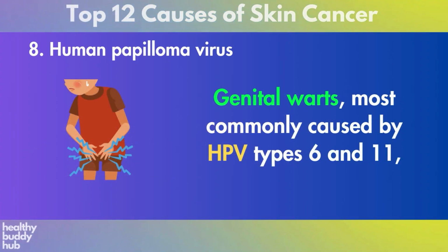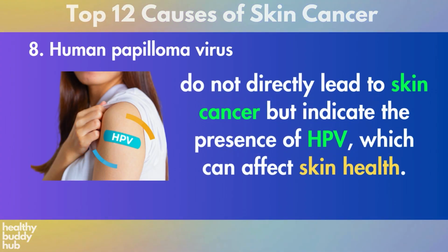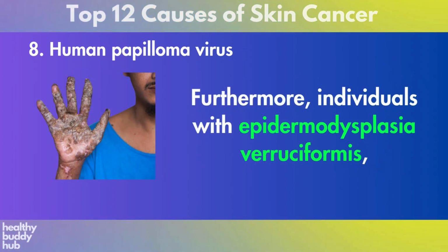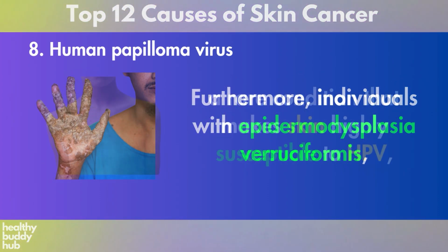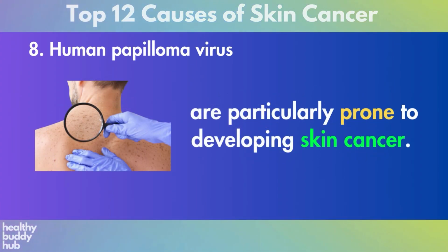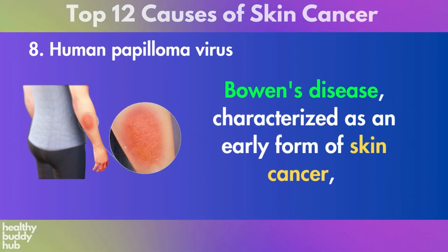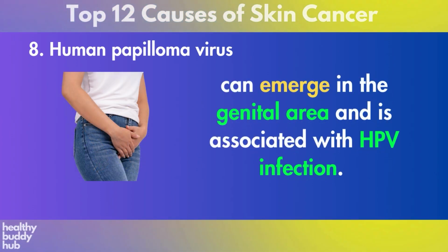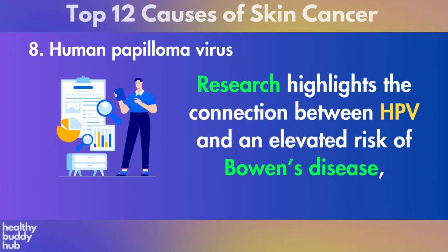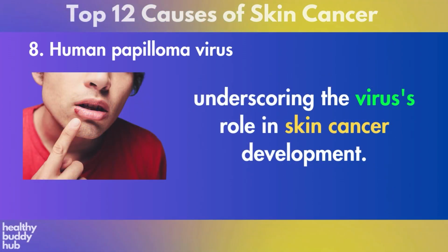Genital warts, most commonly caused by HPV types 6 and 11, do not directly lead to skin cancer, but indicate the presence of HPV, which can affect skin health. Furthermore, individuals with epidermodysplasia verruciformis, a rare condition that makes skin highly susceptible to HPV, are particularly prone to developing skin cancer. Bowen's disease, characterized as an early form of skin cancer, can emerge in the genital area and is associated with HPV infection. Research highlights the connection between HPV and an elevated risk of Bowen's disease, underscoring the virus's role in skin cancer development.